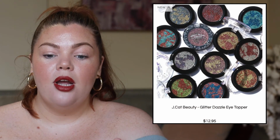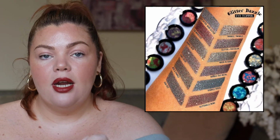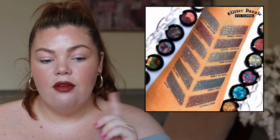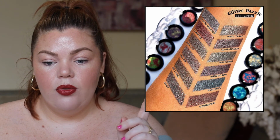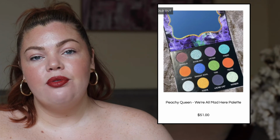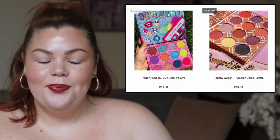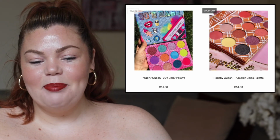From J-Cat Beauty, I saw these on Discount Beauty Boutique's Instagram, and they actually look stunning. They retail for $12.95 each. And I'll see if I can actually find the picture of what they looked like on the skin because it looked beautiful. Okay, another brand that I really want to try because they just bring out the most unique color stories. They're just such a cool eyeshadow brand, and that is Peachy Queen. They have 3 palettes that they have come out with, and they retail for $51 each in We're All Mad Here, 90s Baby, me, and Pumpkin Spice.